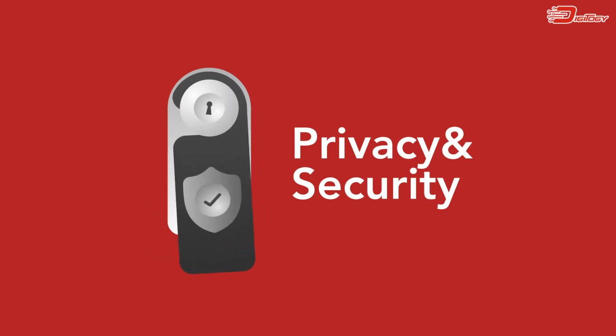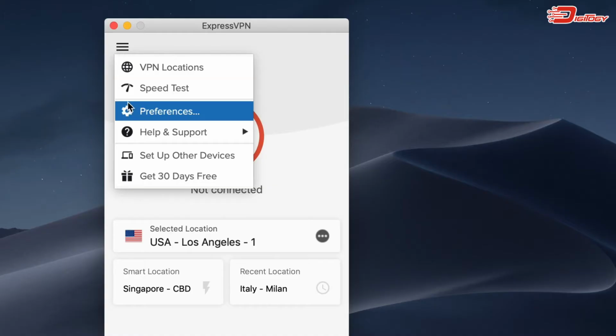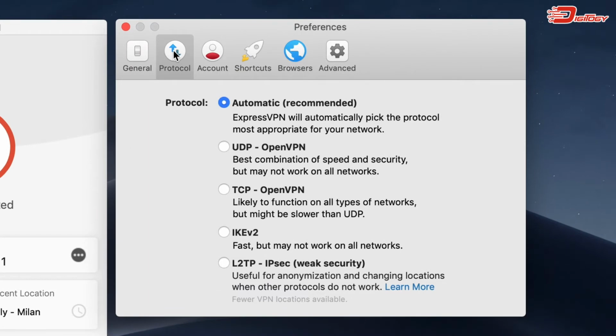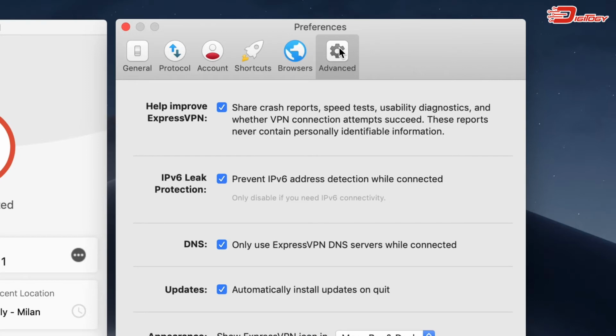Now, let's look at the features of ExpressVPN. First, let's look at the privacy and security features. I've already mentioned it earlier, but their military-grade encryption is outstanding to protect your sensitive data. And there's more, they use the trusted server technology to stop data and potential intruders from persisting on the machine.